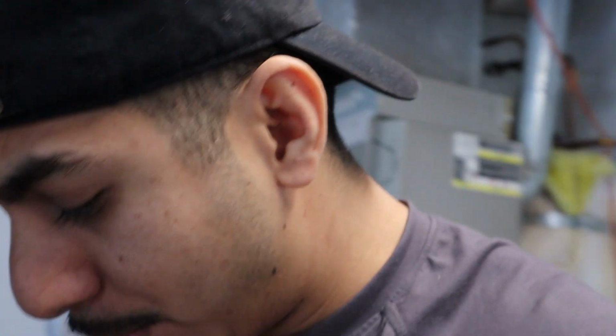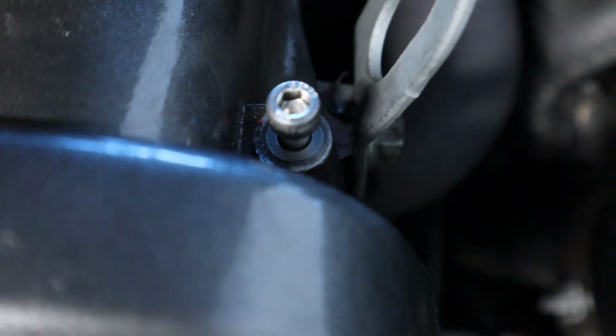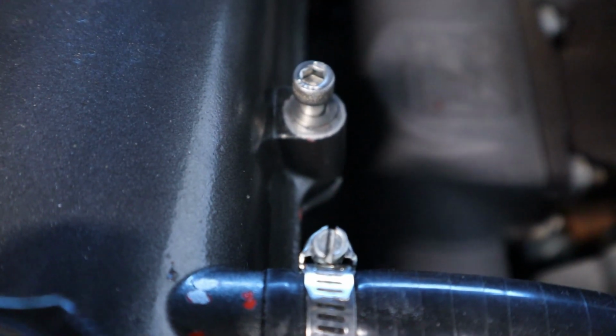Another thing is this car's pretty old, and some of my valve cover bolts gave out as well. Some broke, and I had to buy brand new hardware. So as you can see, I believe I got these from Miata or one of those big sites. So I got brand new hardware for the valve cover.